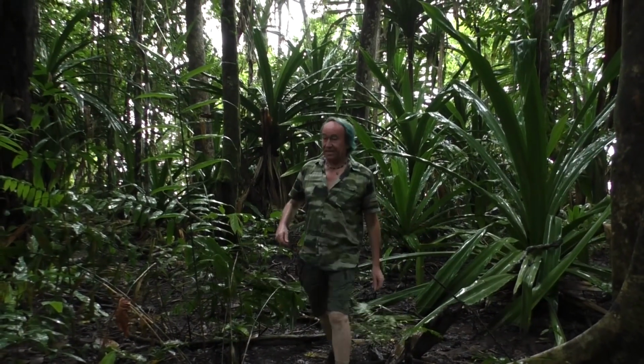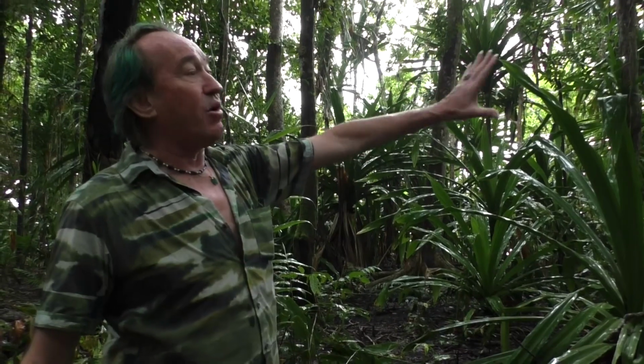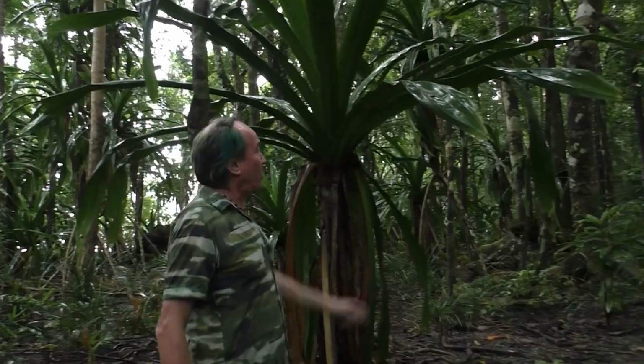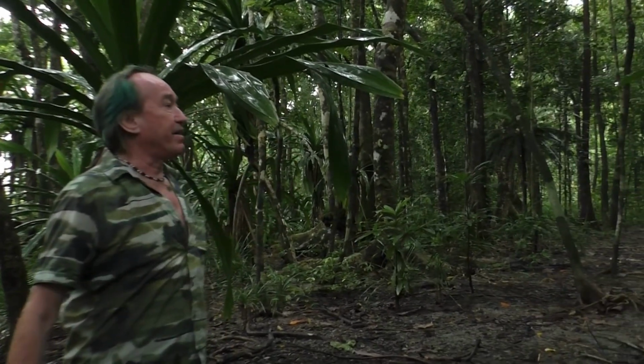Amazing, isn't it? Amazing, it's incredible. This forest of the Pandanus, of the giant Pandanus. Everywhere, all the stages, it means regeneration is perfect. Oh, and the huge Cycas here also. A very old one.